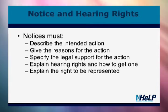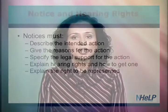Additionally, the notice must explain that Medi-Cal applicants and beneficiaries have the right to challenge an action or inaction through an administrative hearing. The notice has to describe how individuals can request a hearing. It also must explain the right to be represented. This means that individuals can either attend a hearing on their own or be represented by an advocate, an attorney, or even a friend or family member.